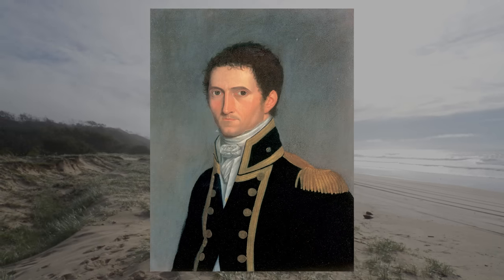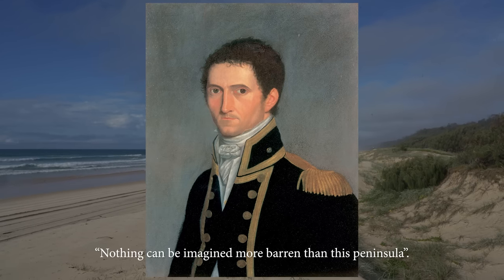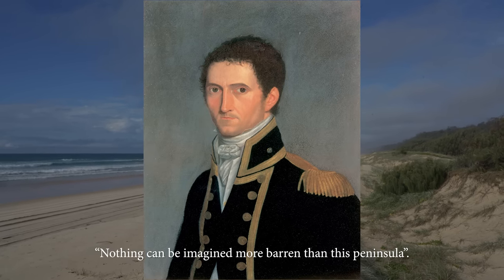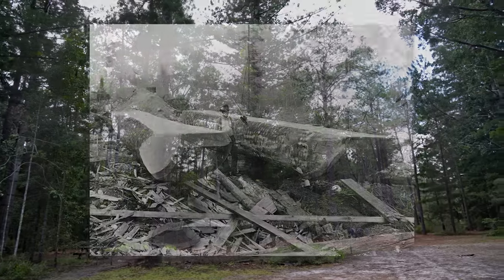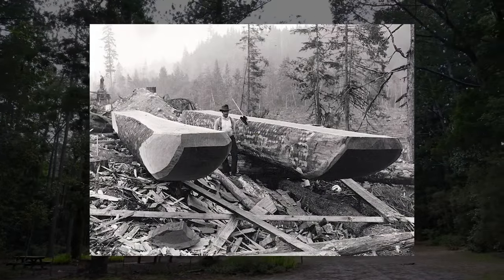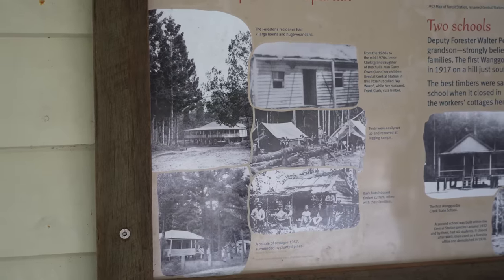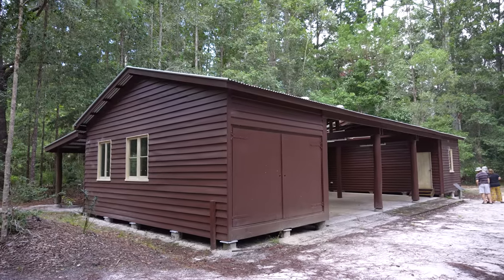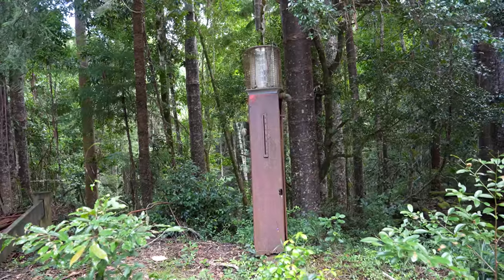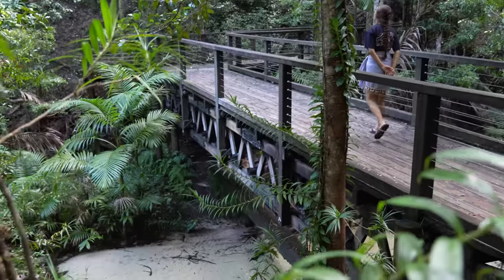Matthew Flinders, the first English explorer to set foot on Fraser Island in 1802, noted, "Nothing can be imagined more barren than this peninsula." However, eventually, settlers began grazing cattle in the 1840s, and by the 1860s, logging of valuable kauri pines began. And this is what Central Station was, a small logging camp that over time grew into a small township. The logging industry thrived on the island for over a century and only ended as recently as the 1990s when Fraser Island was officially listed as a World Heritage Area.